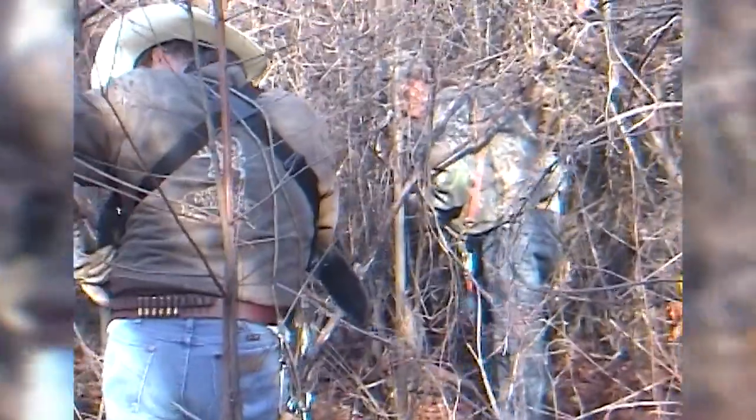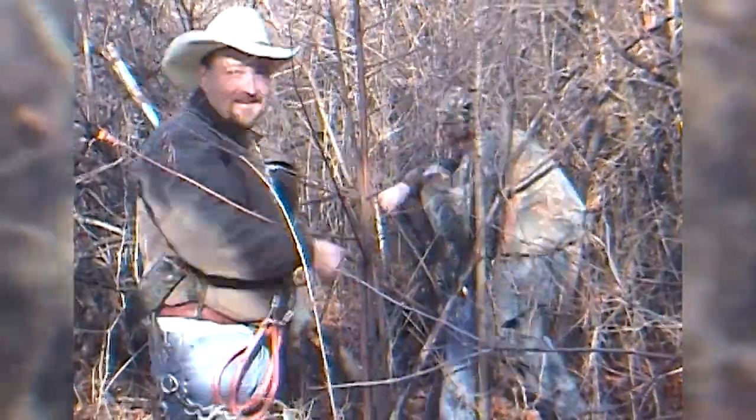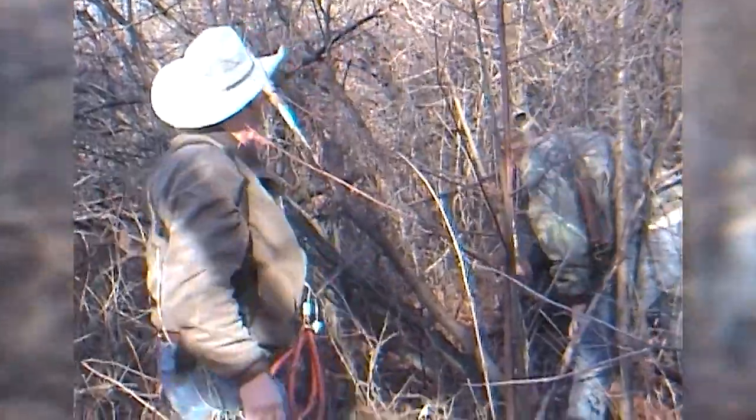Watch him, here it comes, guy. Watch him, Randy. Head away from dogs, clear. I said you ain't so good. You see that hog run me out of that treetop? That's what I'm talking about.